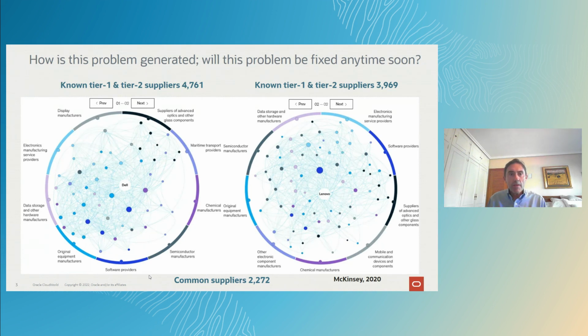What you have on the left-hand side is the supply chain network of one of our OEMs, Dell computers. And you see there, when you consider the suppliers network, tier 1 and tier 2, they are running approximately 5,000 suppliers. On the right-hand side, you have Lenovo.